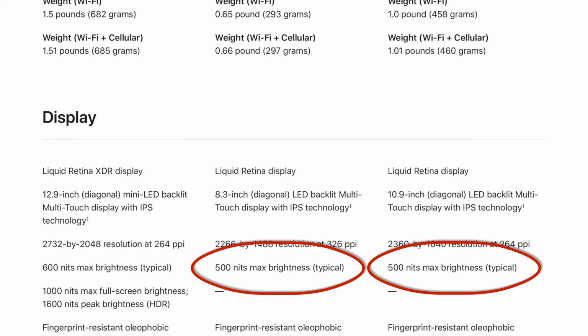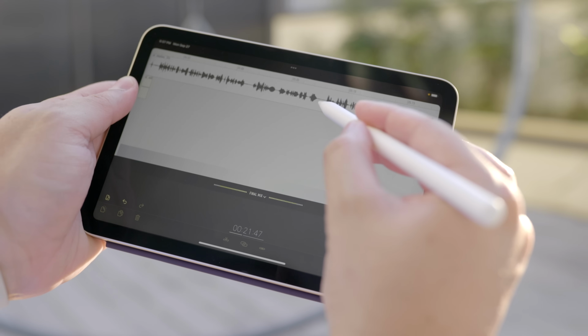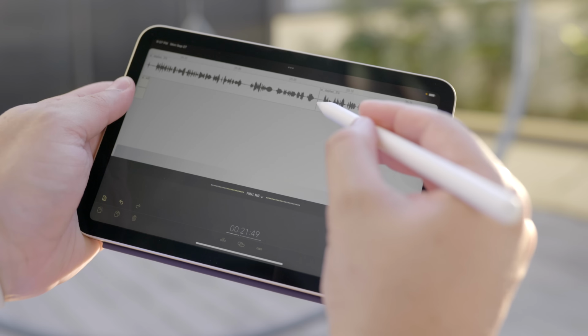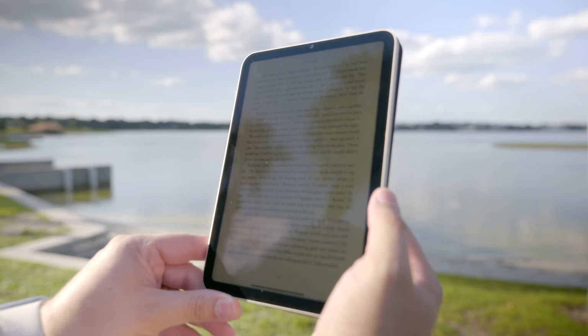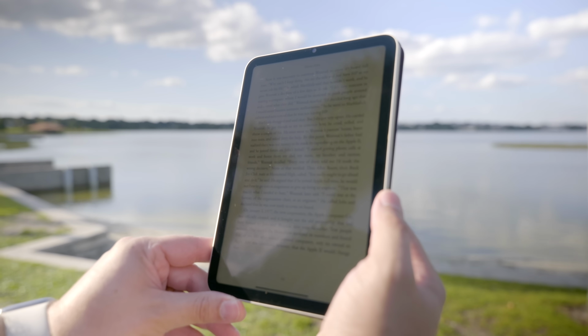It has the same brightness as the iPad Air, and I didn't have any trouble using it outside. Whether I was watching a movie or editing something in Fairlight, I was able to see the screen no problem. It can be glary depending on where you are, and if you're in direct sunlight, you're going to be fighting that trying to watch the screen. But overall, I found the display to be plenty bright in pretty much any scenario.